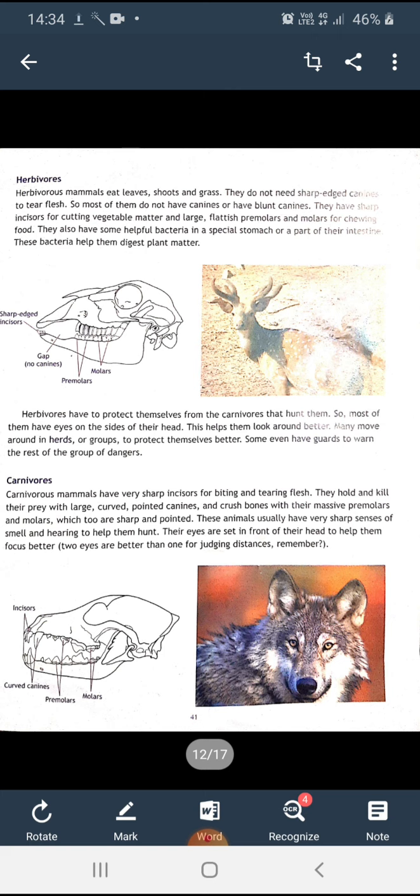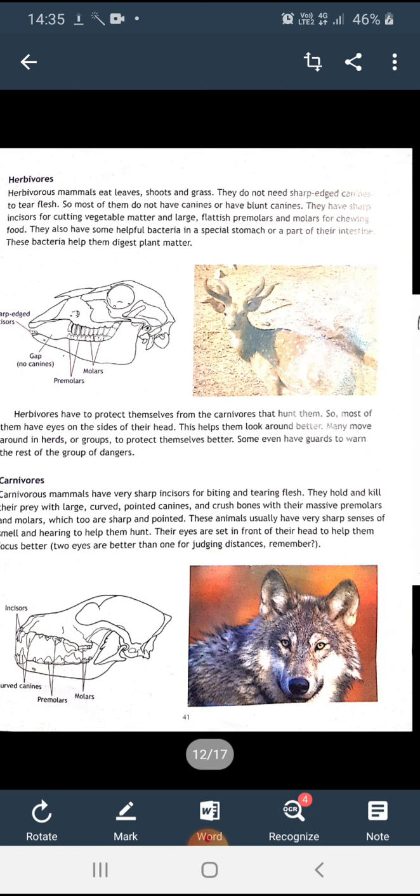If they see carnivores, they move around in herds or groups to protect themselves better. Some even have guards to warn the rest of the group of dangers. See in the picture, there is a sharp edge like scissors. No canines are there, and molars and premolars are there to chew the food.